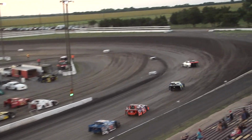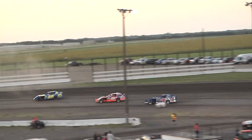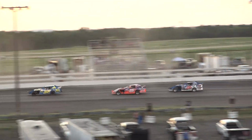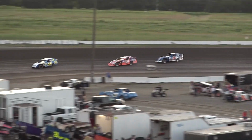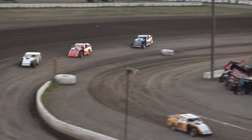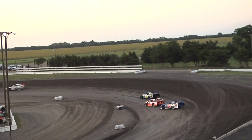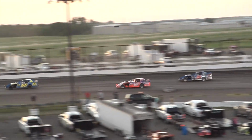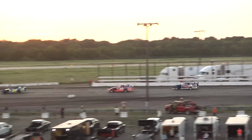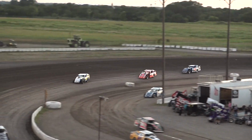Stephen Ashcraft in second. Kane Buckmeyer in the 69X in third. Spot the 20D, that's Rowdy Day. And the 88T, that's Tony Rule, rounding out the top five. Six times around the Devil's Bowl Speedway. Heat race number one, Buckmeyer Motorsports USRA Limited Mods.